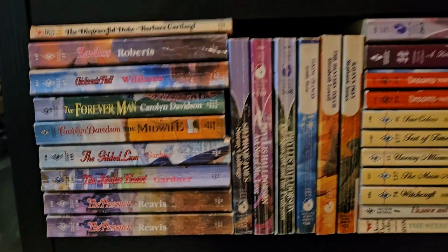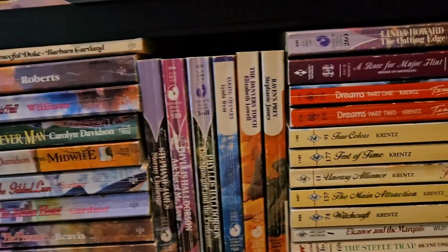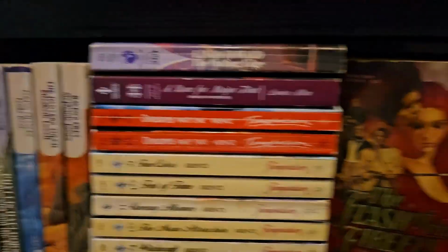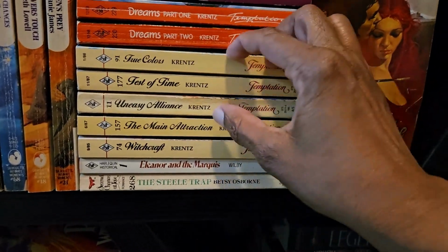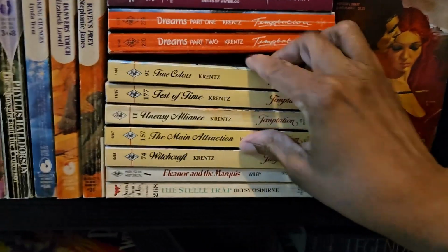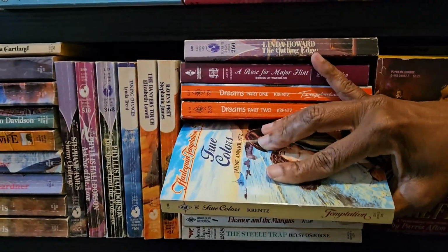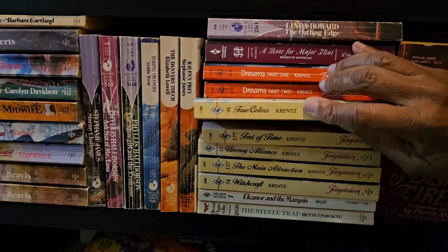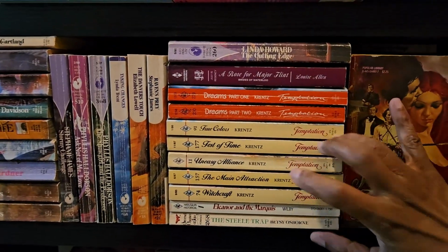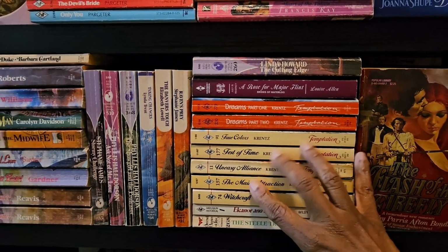And some, what are these? Silhouette Intimate Moments. That's what I used to read all the time, was Silhouette. And got some, here goes Jayne Ann Krentz, a.k.a. Stephanie James. Harlequin Temptation. But she always did write romantic suspense, so you better believe it's a romantic suspense. But I got all her books.